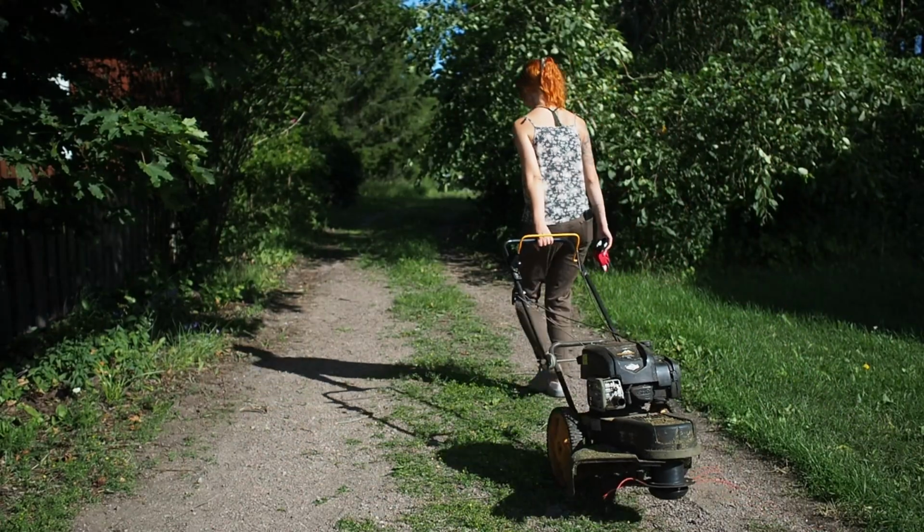So the porch has been on hold for a little while because of a lot of other projects. We built a little compost yesterday.